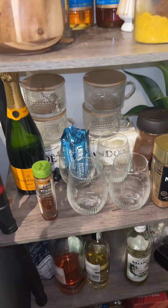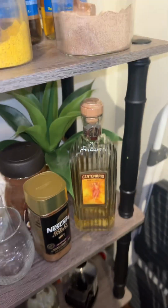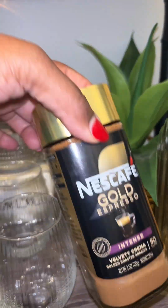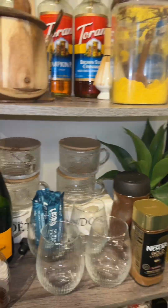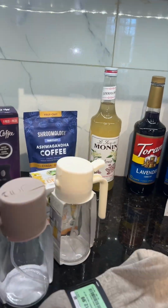Here's some different liquors, my favorite, champagne, Veuve. We have some Moet down there. I'm a tequila girl. This is an amazing one when I'm doing my powdered coffee, or sometimes I want to add a little bit of flavor to my mushroom coffee. I'll use these, and just some other boxed wines and things just to keep around the house. No big deal. All right. There you have it. Back to the haul, and let me enjoy my lavender coffee.